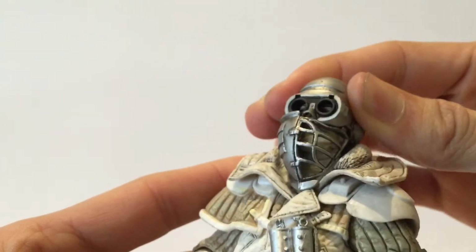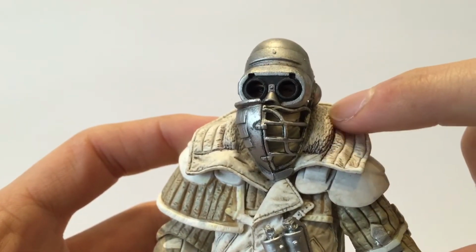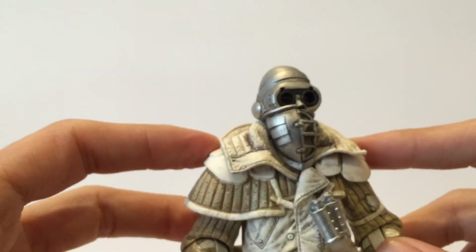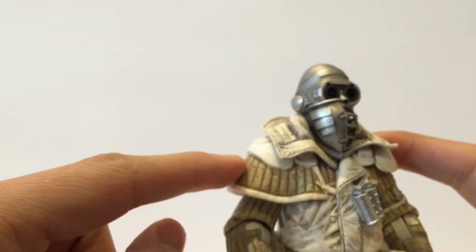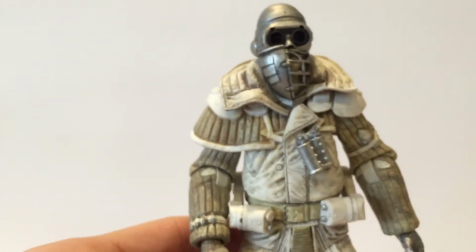Again, ball jointed head, which is good. It is a little bit restricted, if I'm honest. Nice detail. Hopefully you guys can see on the jacket there, like that old aviator style, World War II bomber jacket. It's got a bit of a shoulder pauldron thing going on. Nice detail, what appear to be grenades.